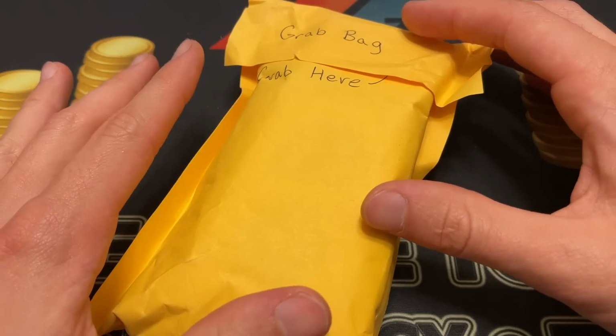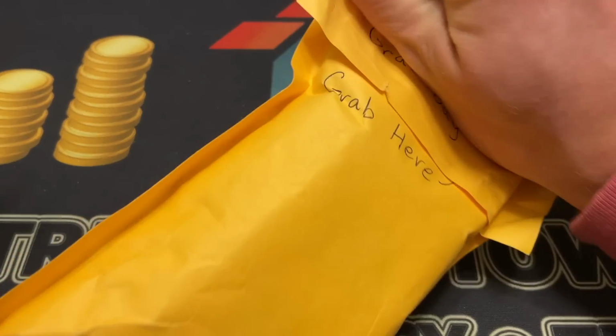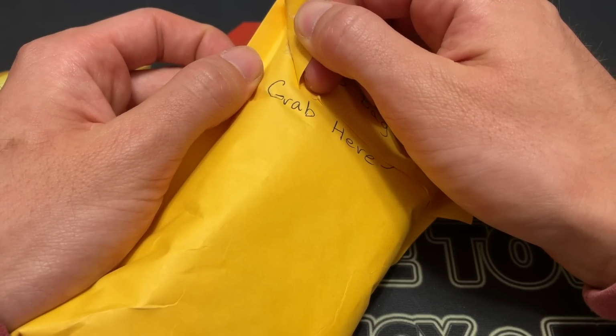And we've got the grab bag right in front of us, and Noah, thankfully, given that it is a grab bag, told me where to grab, so we're going to grab it. We're going to open it up, and we'll start going coin by coin through this one. Really looking forward to seeing if we can make back our 400 bucks.